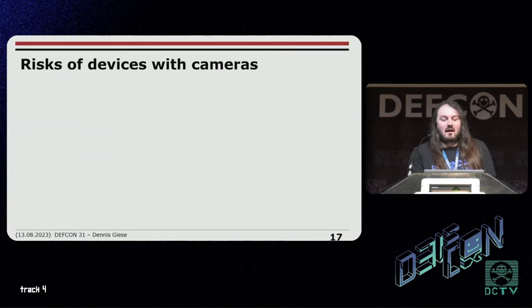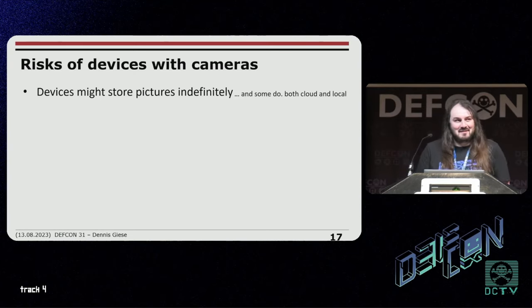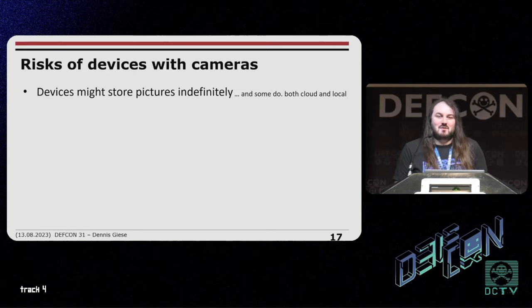Right. Another thing which we need to talk about is what are the risks of devices with cameras. A lot of devices might store pictures indefinitely, both in the cloud and locally, and from what I can tell so far, many do so. I have a research project running where we look at what kind of data is stored where, and a lot of pictures are staying basically forever.